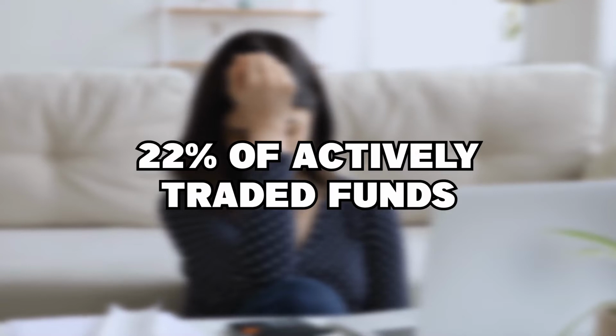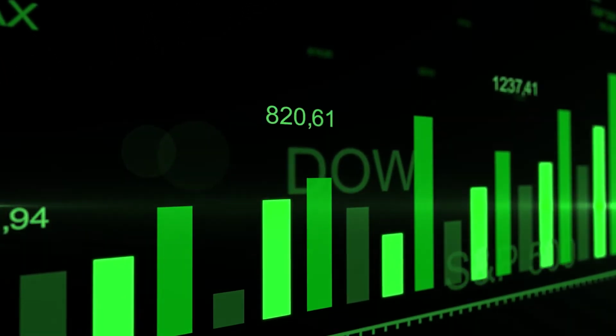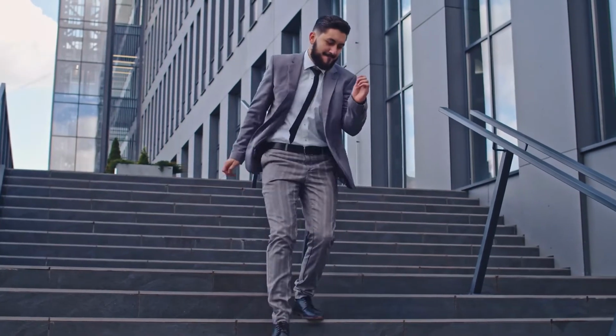Speaking of that, only 22% of actively traded funds have outperformed the market over 10 years when performance for both index funds and mutual funds are compared. Only 22% succeeded in getting that outcome. Thus, investing in an index fund for 10 years would have been more profitable in 78% of cases, making you better off.